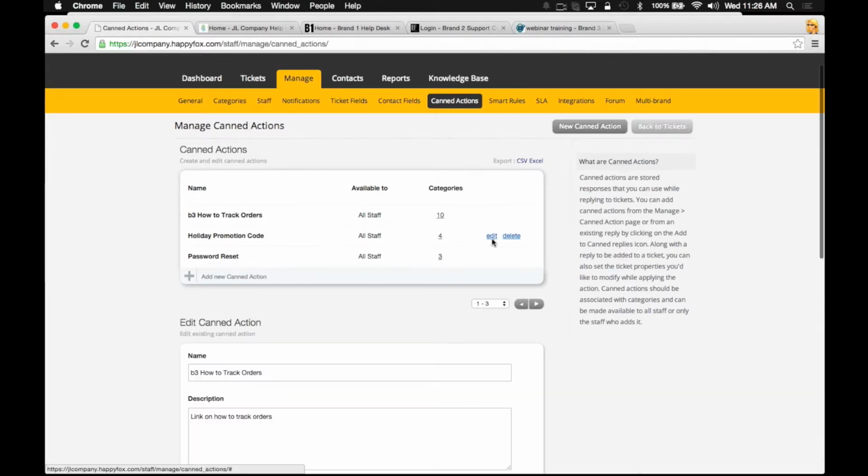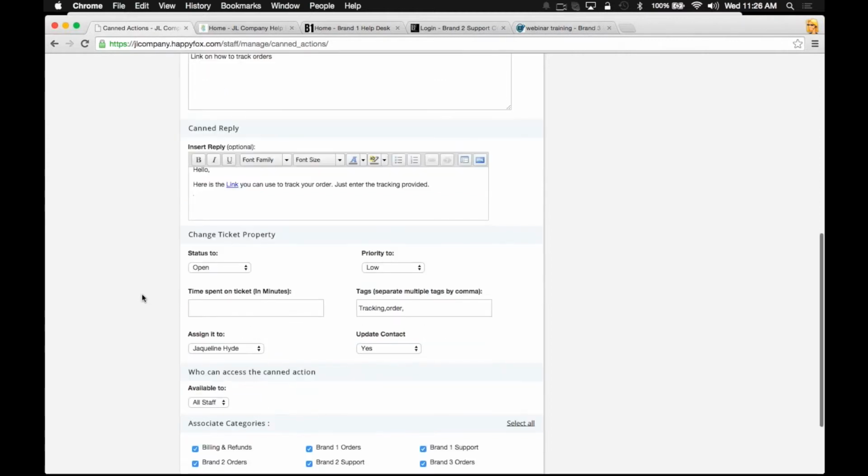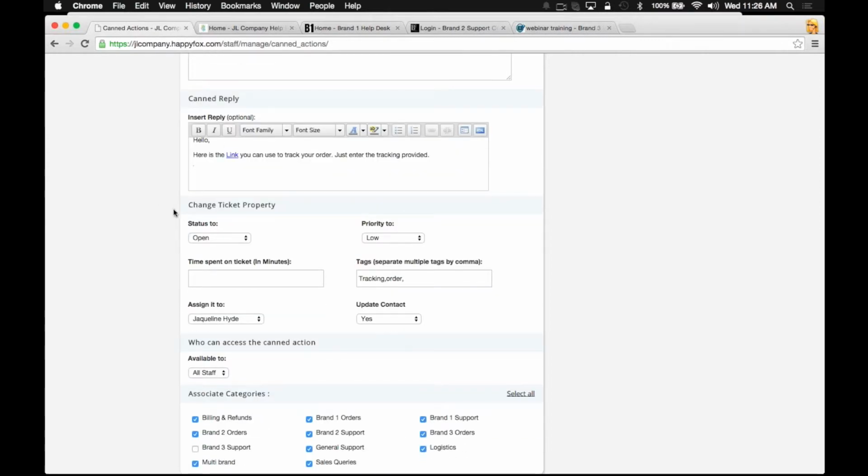I've got one created here. You can name it whatever you want. Then you're going to scroll down, enter the content you want in the reply. So I'll show you guys how this works here in one moment. You could add hyperlinks, again, some HTML code if necessary. So you're going to add the reply information into this box here, and then you're going to select which actions you want to take when answering the ticket.